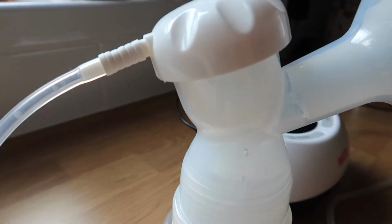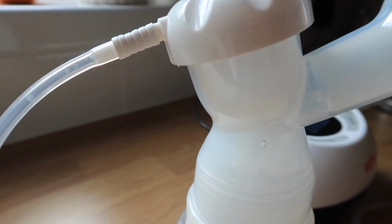The pros that I found for an electric breast pump is that obviously it does all of the pumping for you. You've not got the manual sort of motion of having to pump. An electric breast pump is going to do that for you. So I would probably imagine that an electric breast pump would be more suitable for people who exclusively pump, because it's probably just a little bit easier if you're pumping throughout the day rather than have to manually do it, if that makes sense.